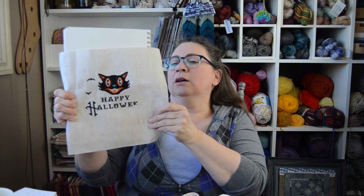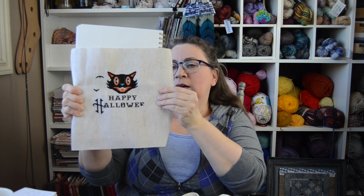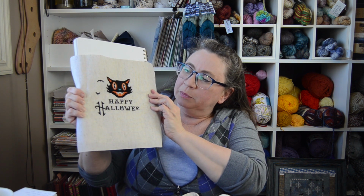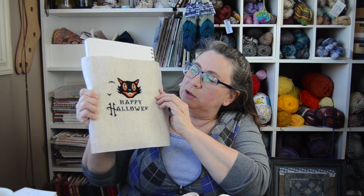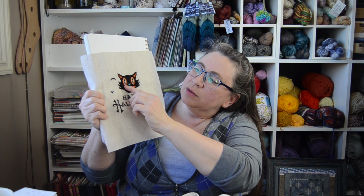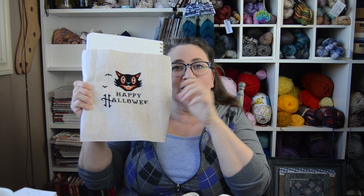And this is being stitched on, I believe, an 18 count oatmeal Aida. And I believe I was able to get all of the called for DMC flosses on this. It does have quite a bit of the étoile in it. So the inside of the ears, a lot of the details in the eyes, the mouth, is the DMC étoile. So it's the sparkly, and it looks really neat. I'm really enjoying this piece. I really like that vintage look of the Vintage Happy Halloween piece.